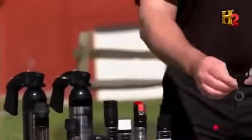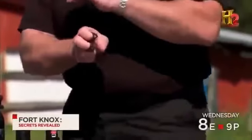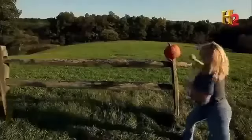At first glance, the Wildcat keychain seems harmless, even cute. But squeeze it inside your fist, and it becomes a devastating self-defense weapon.